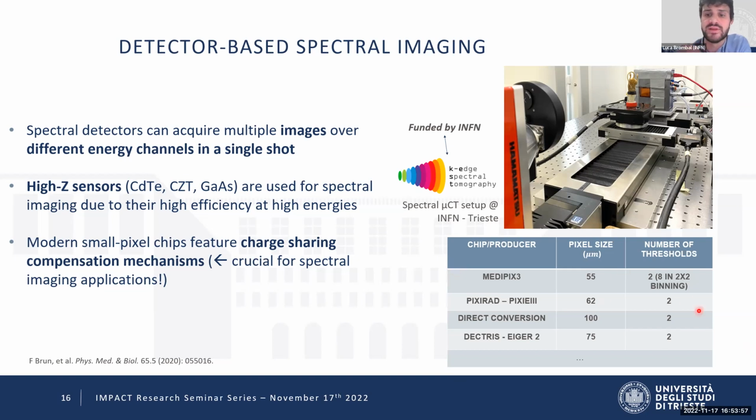And here I've listed a couple of detectors that have at least a few of these characteristics. So that's for sure detectors based on Medipix 3. There's PIXIRAD, that's what we are using. There are direct conversion devices. There's of course the Eiger detector that I think you guys are using.